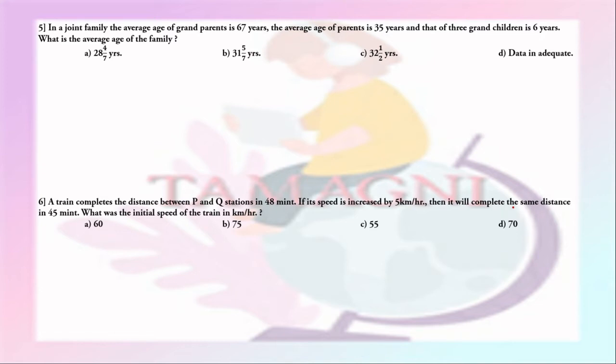Question number 5. In a joint family, the average age of grandparents is 67 years. Average age of parents is 35 years, and that of the 3 grandchildren is 6 years. What is the average age of the family? Okay, first of all, let us find the number of members of the family. From the grandparents we get 2, from the parents we get 2 members and 3 grandchildren. So the total members will be 2 plus 2 plus 3, that is 7.